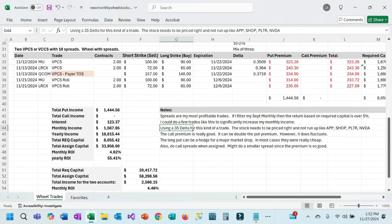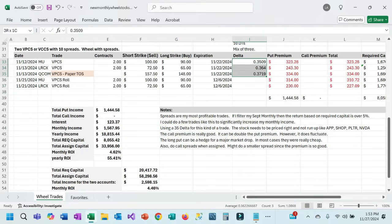When I've looked at it before, the premium on the call side can potentially be higher. It changes every day, so it may be or it may not be. Using a 35 delta for this kind of trade, the stock needs to be priced right and not run up like APP, Shopify, Palantir, and NVIDIA. Originally, since we rolled these, I didn't look at the delta, but they were all right around the 35 delta.